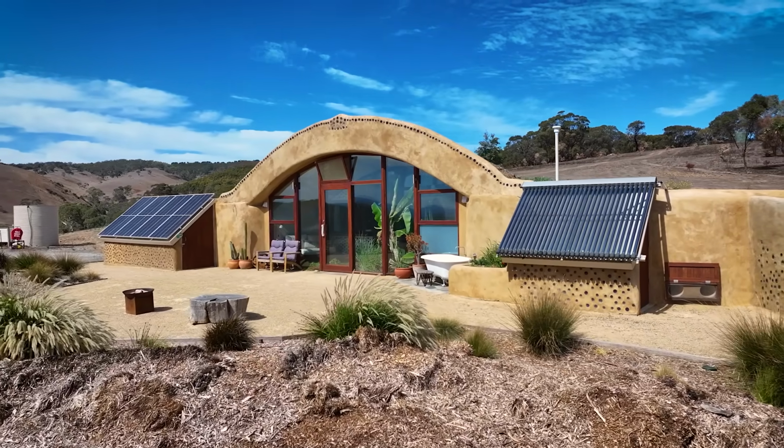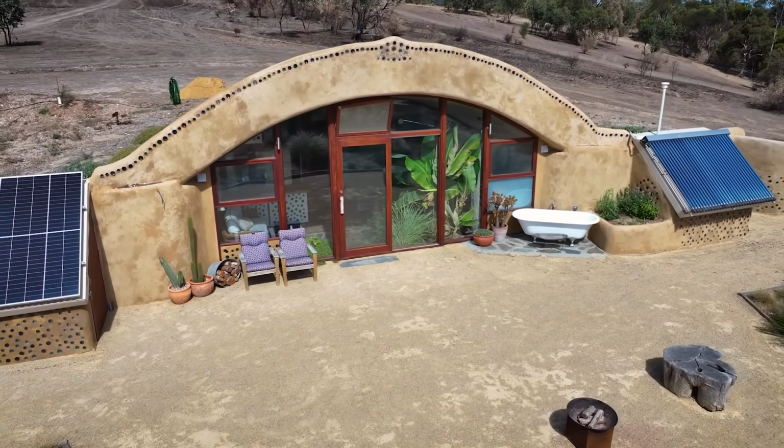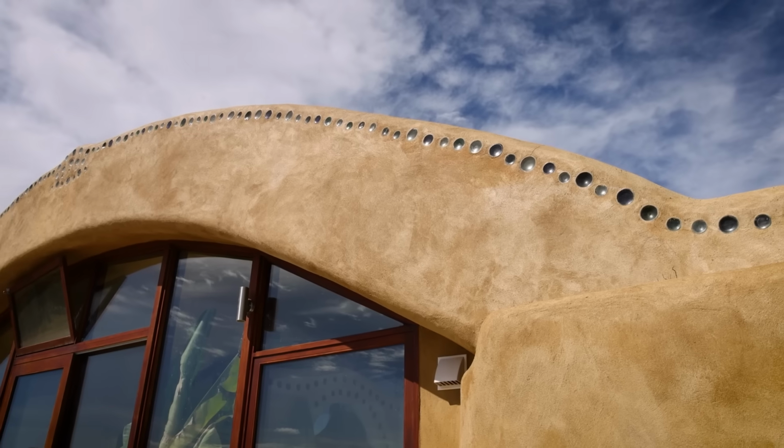This is probably the smallest Earthship I've ever seen. Yeah, I think you're right. Yeah, there's not too many. I can think of one in Taos, maybe, just a tiny little roundhouse thing. Yeah, this is fully functioning. It's got the bathroom, it's got the kitchen, it's all there.